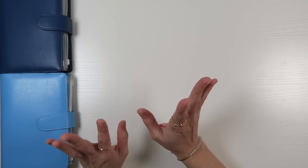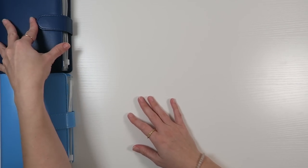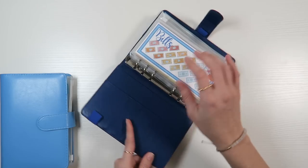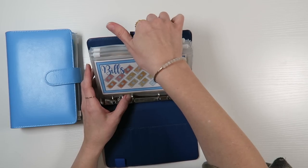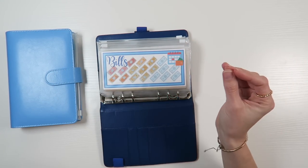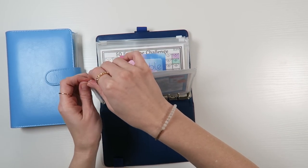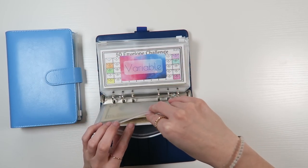Let's go ahead and start pulling this cash and reorganizing so I can show you guys what I do at the end of the month. So we're gonna start here with bills. If you are familiar with cash stuffing, basically all we're doing here is pulling some money, putting it in the bank, and getting rid of some of our smaller bills we're going to consolidate. So let's start by pulling money from our bills.